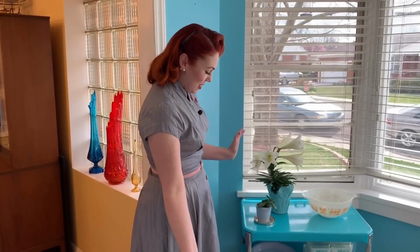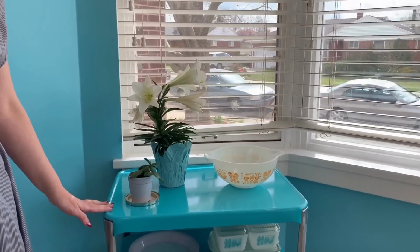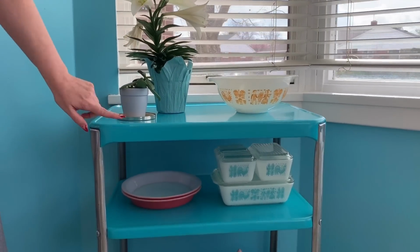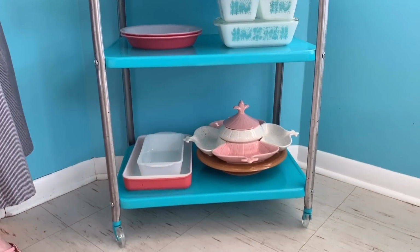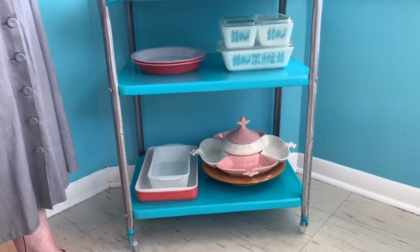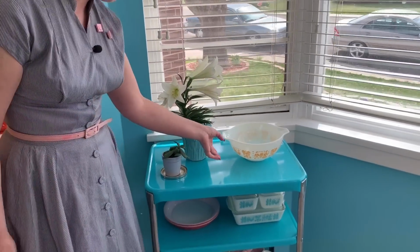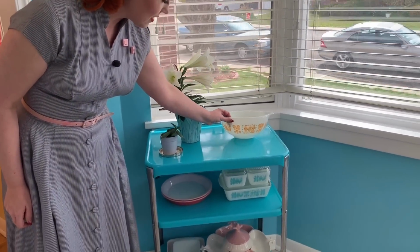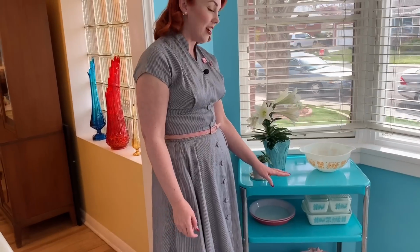So next I wanted to show you my vintage Costco cart, and my husband refinished it for me with this beautiful turquoise paint, and I have some of my Pyrex on here, a Lazy Susan, and then my Easter lilies and my little succulent plant. But this piece of Pyrex is actually really special because it belonged to my grandma, and I believe she got it for her wedding.